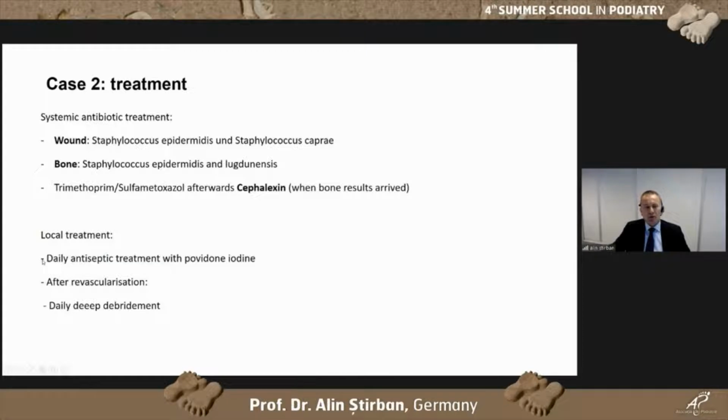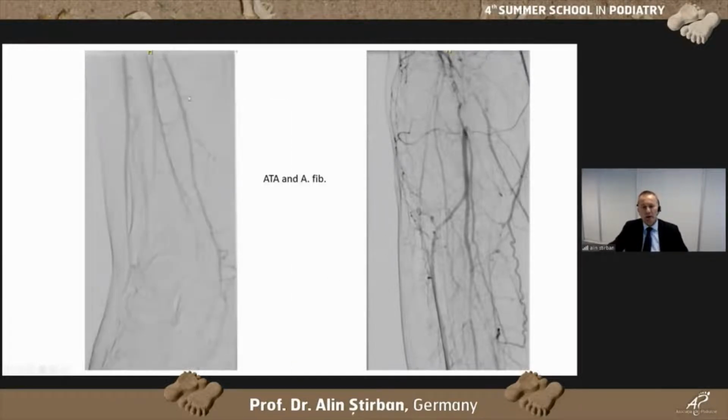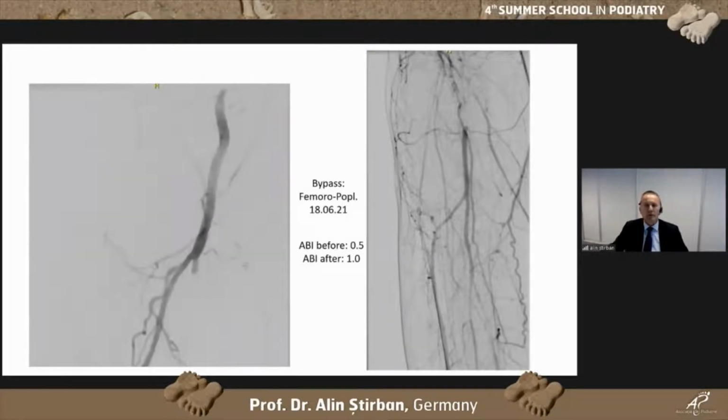We started in this patient also with a daily antiseptic treatment, local treatment with povidone iodine, and did also an investigation of his arteries. And as you can see here, he had unfortunately a closure of the superficial femoral artery with a good collateralization and refill of the arteria poplitea in the distal segment, and also the lower limb was quite well vascularized by the anterior tibial artery and also the fibular artery. So we decided in this case, together with our colleagues from the vascular surgery, to perform a bypass, which was a femoropopliteal bypass.